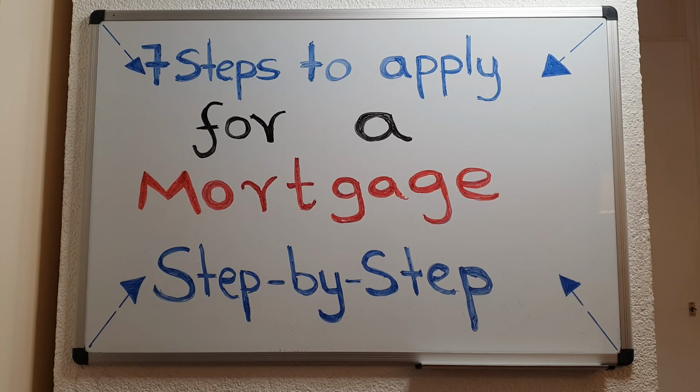Now, once you have made a formal mortgage application, the last step, that is the 7th step, is wait for your formal mortgage offer. If a lender is happy with your application, it will make you a formal mortgage offer. Mortgage offers are usually valid for 6 months, whereas remortgage offers are typically only valid for 3 months. But obviously, this varies between lenders. Generally, you should expect to receive your mortgage offer within 4 weeks of applying.